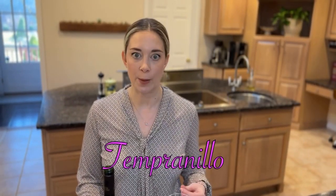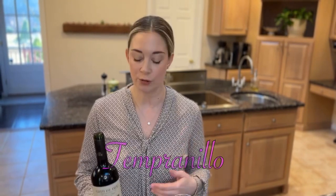Hi everybody. For today's wine, we're going to be talking about one of my favorite regions, which is Rioja. Rioja is a region in Spain, sort of north central Spain, and they're famous for their Tempranillo wines, and Tempranillo is the grape. So here we have one by Coto de Imas, and this is a Gran Reserva, so this is a pretty special wine.